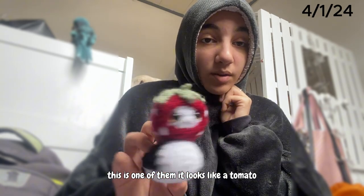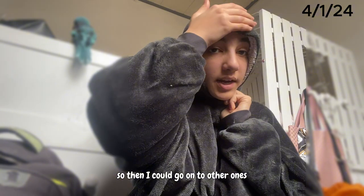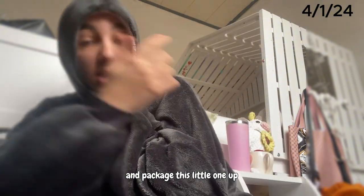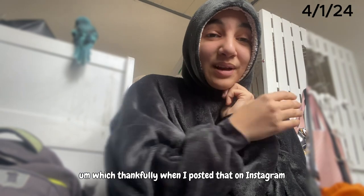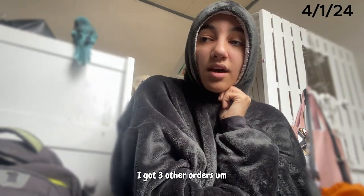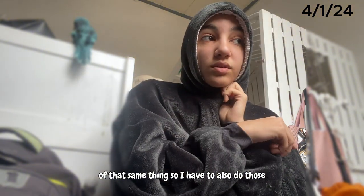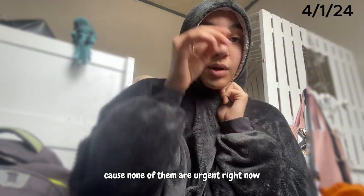It looks like a tomato, but it's supposed to be a strawberry. I just want to finish up this order so then I could go on to other ones and package this little one up, which thankfully when I posted that on Instagram, I got 3 other orders of that same thing, so I have to also do those, but I'm gonna leave that for later because none of them are urgent right now.